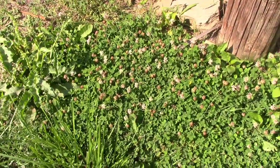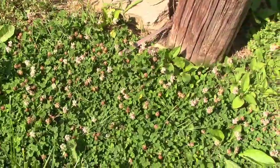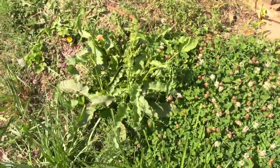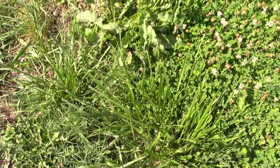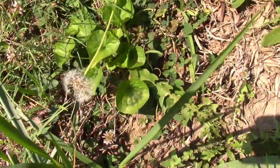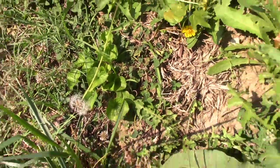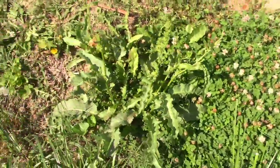Just going through your yard will give you a good variety of different things for your rabbits. Just in this little corner right here, I have clover and dock and grass and dandelion and a little bit of violet. All of those things are edible and perfectly acceptable to be feeding to your rabbits.